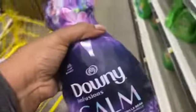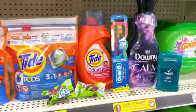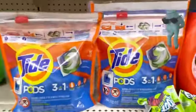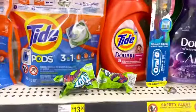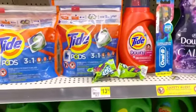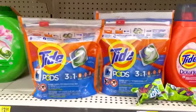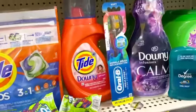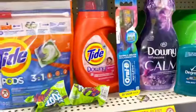Okay, so let's get into this deal. Here goes our deal right here. This comes up to $25.03. We have two pods, one liquid, one toothbrush, fabric softener, a deodorant, and some candy. Remember, those are fitting in for the Welch's. So with our Welch's coupon, our 35 cent or 32 cent to make one free, and then we have our $2 coupon that's attaching to our Tide Pods. Then we have our $2 digital coupon that's attaching to our toothbrush, and then a $1 coupon that's attaching to our deodorant.